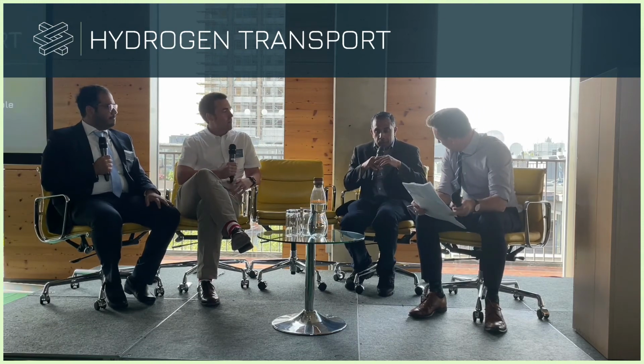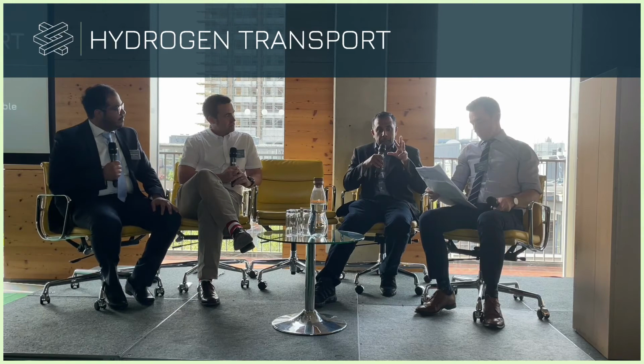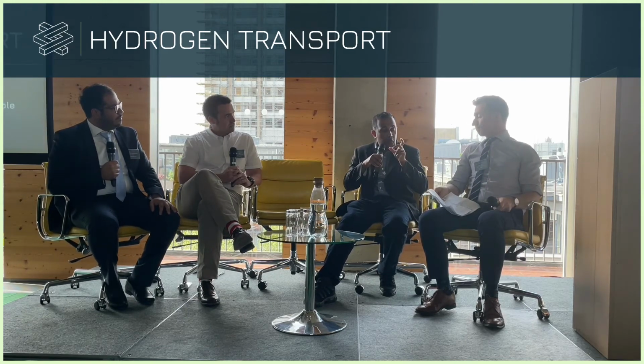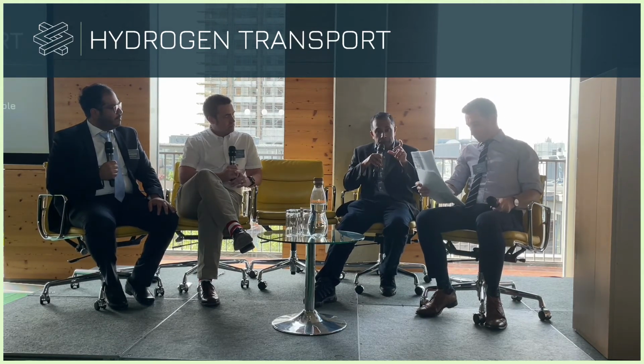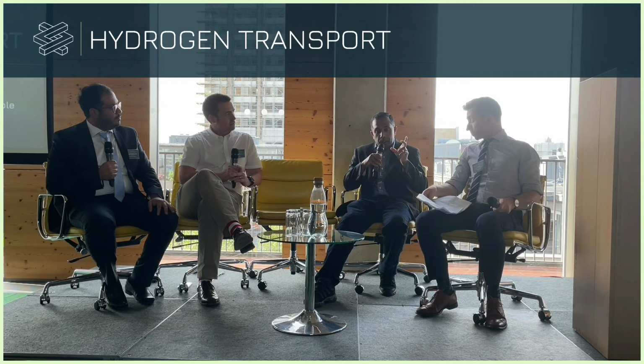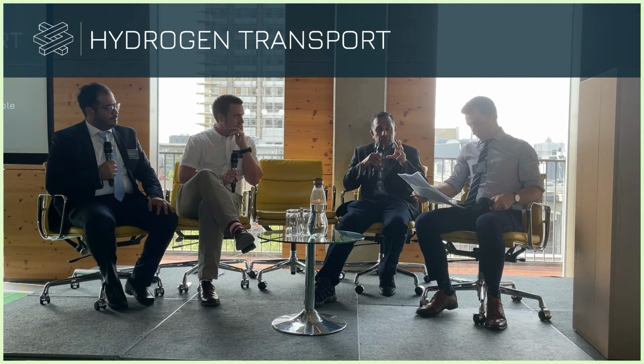Can I add? In terms of the key challenges, you can look into three main directions. The first one is the vessel design itself, the second one is the operational aspects, and the third one is using alternative green fuels for the propulsion. These are the three different directions you need to look at broadly if you want to achieve 100% decarbonization of the maritime sector.